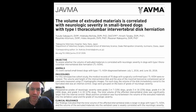Looking at the results, preoperative grades of neurologic severity were grade 2, or paraparetic but ambulatory, in 7 dogs; grade 3, or non-ambulatory paraparesis, in 16 dogs; grade 4, which were paraplegic dogs with deep pain sensation, 28; and grade 5, which was dogs that were deep pain negative, 19. The total volume of the affected intervertebral disc was significantly larger than the internal control. Weak positive correlation was found between the volume of extruded material into the vertebral canal and the grade of neurologic severity. Looking at the clinical relevance, based on their findings, it's indicated that the total volume of affected intervertebral disc is larger in dogs with type 1 thoracolumbar intervertebral disc herniation, and the volume of extruded material into the vertebral canal is weakly correlated with the neurologic severity.